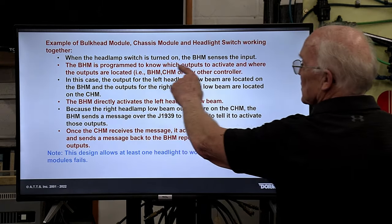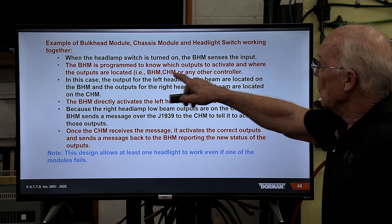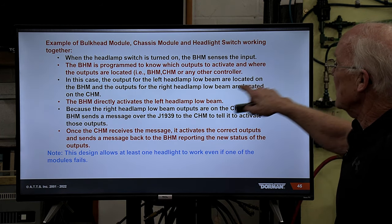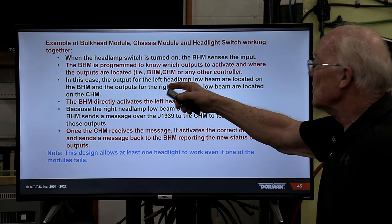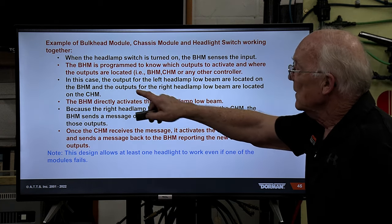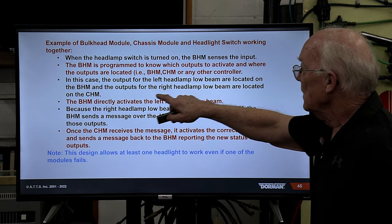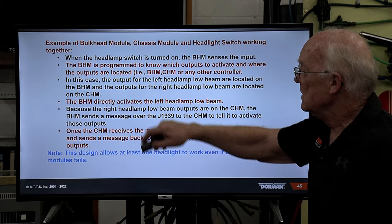When the headlamp switch is turned on, the bulkhead module senses the input. The bulkhead module is programmed to know which outputs to activate and where the outputs are located, whether they be in a bulkhead module, chassis module, or any other controller. In this case, the outputs for the left headlamp low beam are located in the bulkhead module. Outputs for the right are in the chassis.